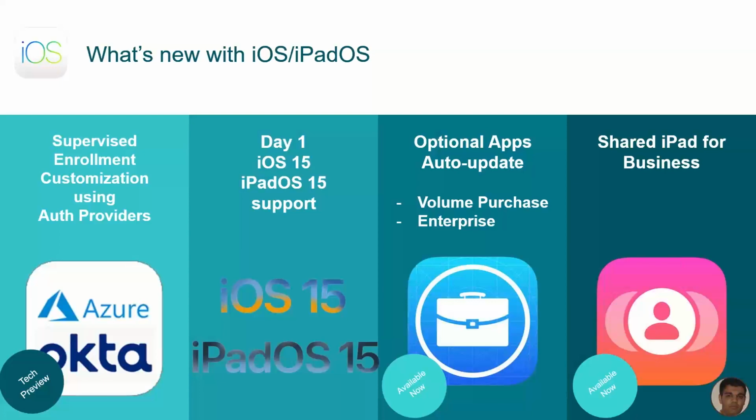We all know how challenging it is when the new iOS or iPadOS is released. We were proud to make sure that we had day one support for the latest release of iOS. And proud to say that what is available today is optional apps. You can use optional apps with policies around auto-updating them, and that is available today. Also, one of the key requirements asked by a lot of our customers is support for shared iPad for business. We already used to support it for school, but now we support shared iPad for business as well.